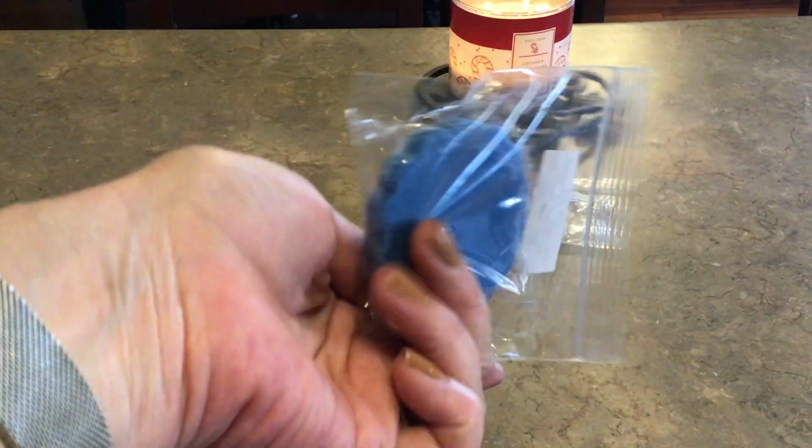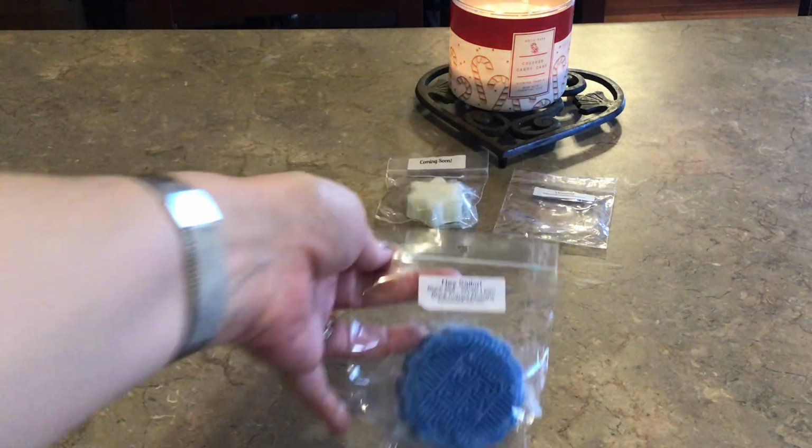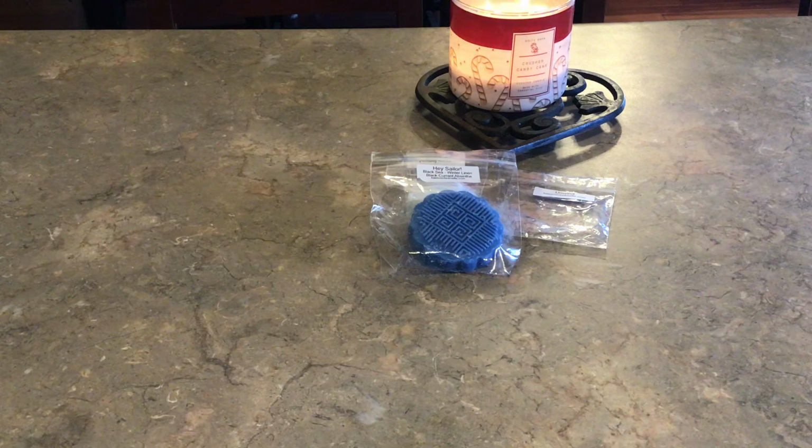The next sample is in Hey Sailor. This is a ginormous sample. Hey Sailor is Black Sea, Winter Linen, and Black Currant Absinthe. So, this is definitely, you get the linen, you get her Black Sea. I don't know that I necessarily get absinthe. But this is nice. This will be a bedroom scent for sure, and this will be enough for both of the warmers in my bedroom. So that's a nice one as well.